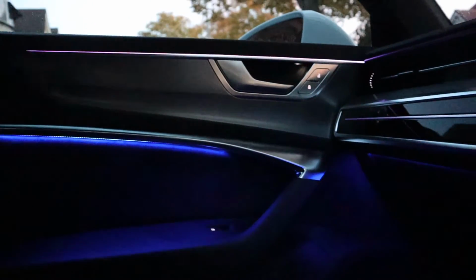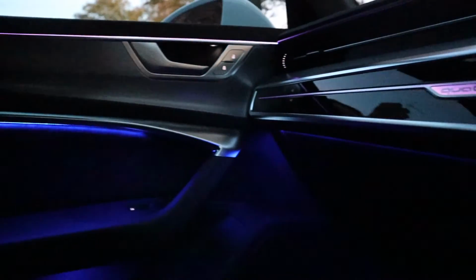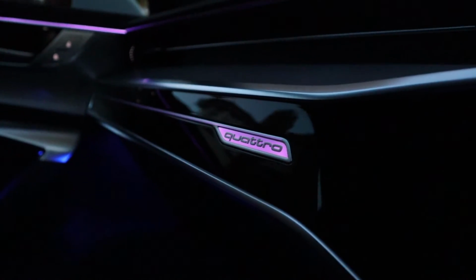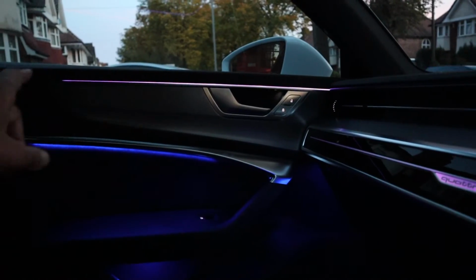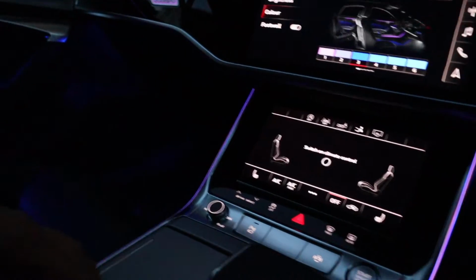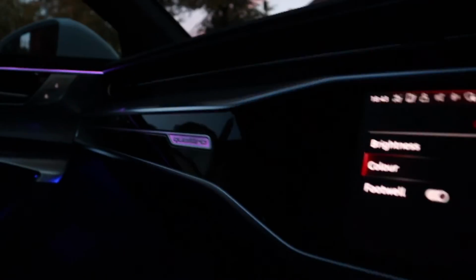Now it's the same on the driver's side as well, and I'll try and get some of those clips in a short while. And as you can see, you've got the Quattro badge here, which is highlighted in a purple, which reflects the same kind of lighting at the top there as well. And the center console as well, you've got the same purple lighting.